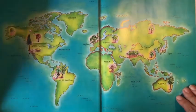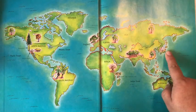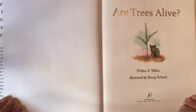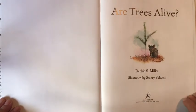And this book actually goes through a whole bunch of trees that are all around the earth. Are Trees Alive? By Debbie S. Miller, illustrated by Stacy Schuett.